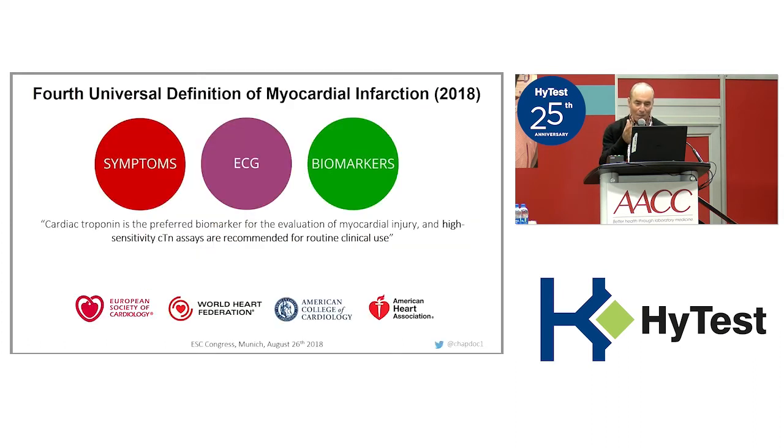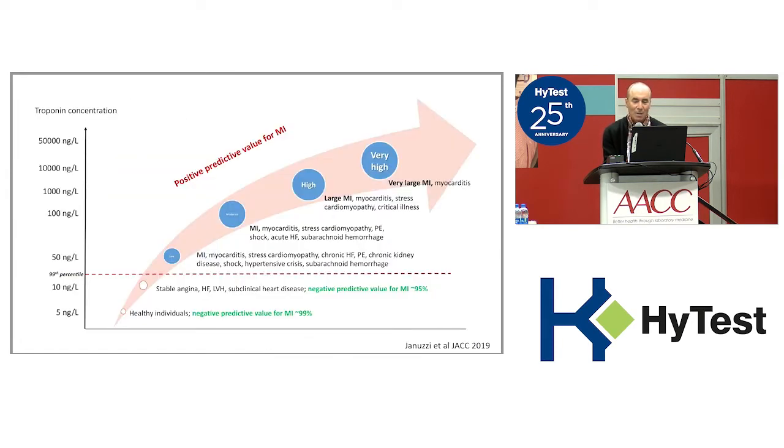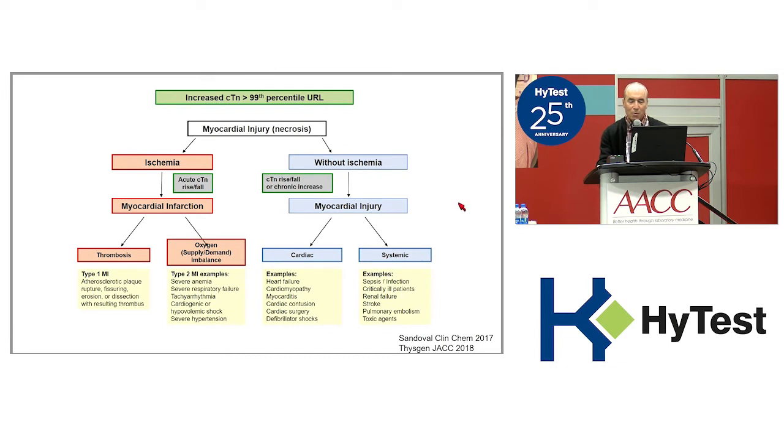I'm not going to spend time on the universal definition. I've alluded to that. But now we're starting to pick up examples of myocardial injury which would have been noise before. This raises flags, because if you look at the risk stratification studies, all of these entities portend some long-term risk.